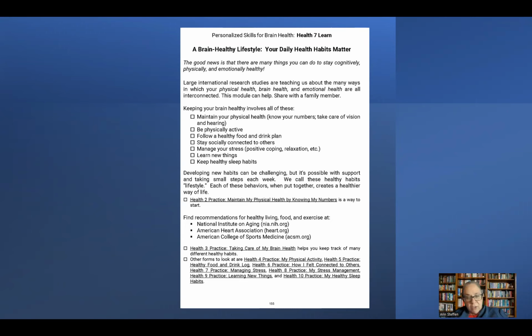So here's an example of an early, so I'm not going to be walking through every single learn form or practice sheet that are provided within the workbook in this module, but I'm just going to give you a sample of a couple of them to get a feel for it. So here's an example relatively early within the module of Health 7 Learn on what do we mean by brain healthy lifestyle, and really just sort of list that there's a variety of different things that individuals can do.